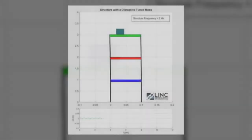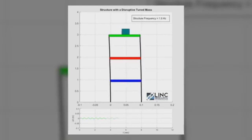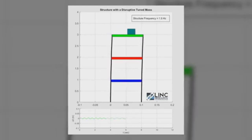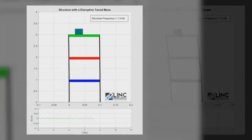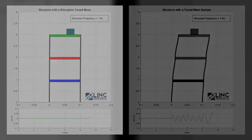Disruptive tuned mass technology works differently. It is tuned to allow a broad band of frequencies that encompasses shifts and changes, such as under seismic loading or on rotary wing platforms, always moving at the optimal phase to disrupt the dynamics of the system.